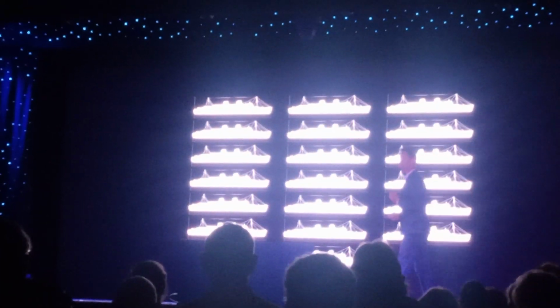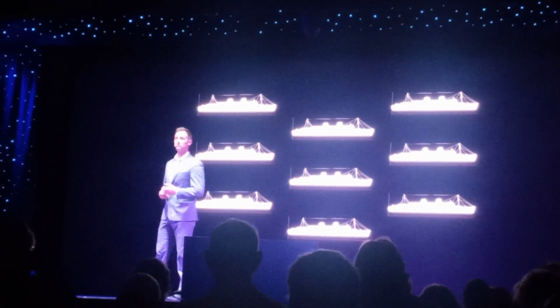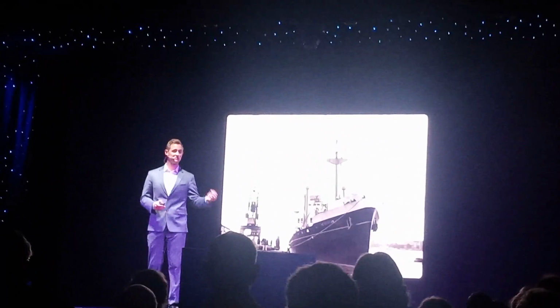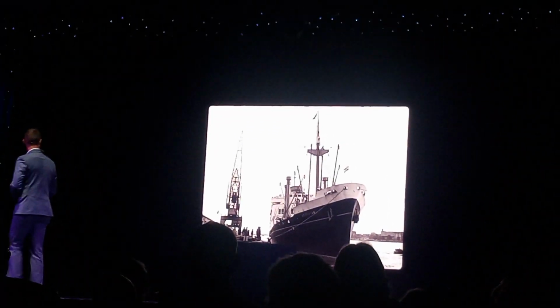Of our 20-ship fleet, only 10 survived the war. One of them, Westerdam, was sunk 3 times. 3 times. And yet she was the first ship to return to New York Harbor after the war was over.